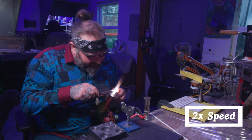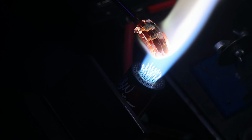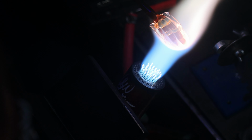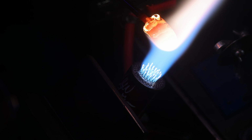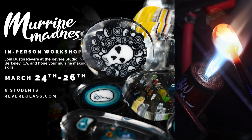For those of you guys that are new to the channel, a Marini is a little picture in glass. And you may have seen this when you're looking at pieces and you see a little image or a cartoon character or even a floral design. That's called a Marini. If you're interested more about Marinis, check out the workshop I'm teaching in March. It's going to be a lot of fun.